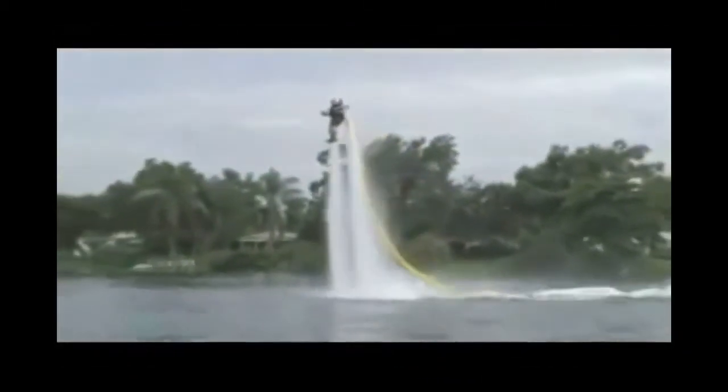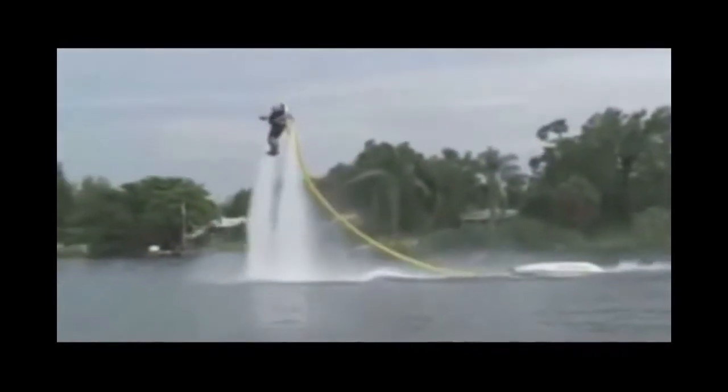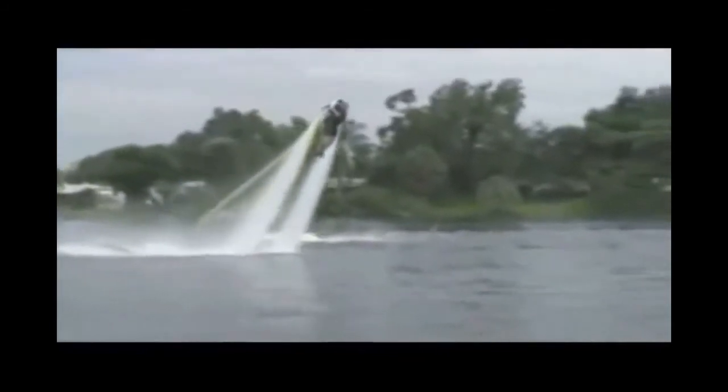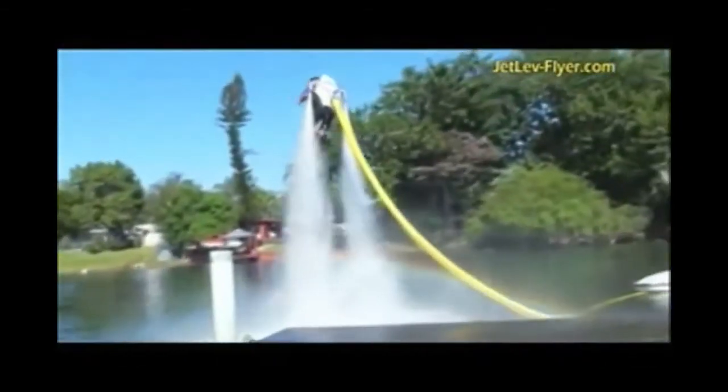And so a couple of examples of this are the jet lev, which we'll use on multiple occasions, which I think is a $150,000 toy, but you can see exactly how it works. It's basically a fireman's hose, which is run on an umbilical from a little float that you pull behind you with a motor in it, which pumps up a pressure.